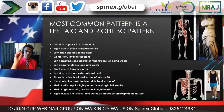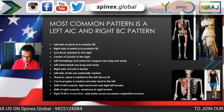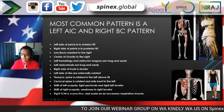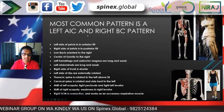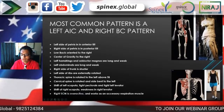Now, what is the most common pattern? And this is where I want you to understand this. Look at this pattern right here. Look at all the muscles. The most common pattern we're going to see is a left anterior chain and a right seat. Look at all these muscles.